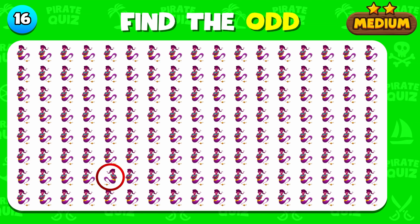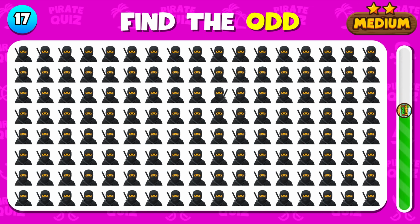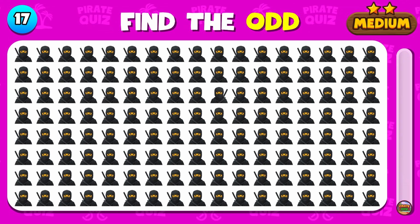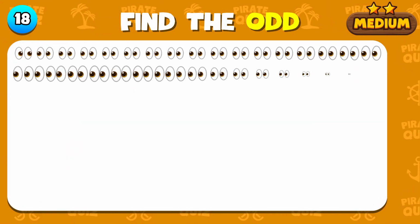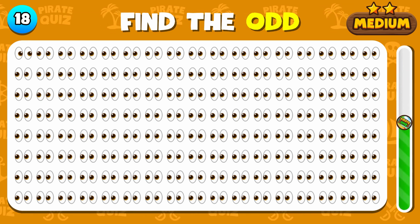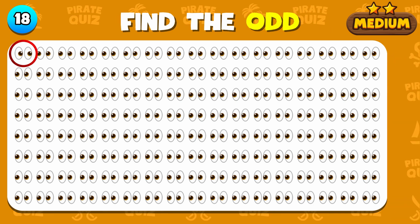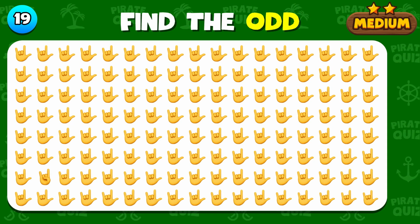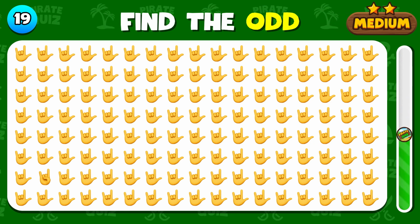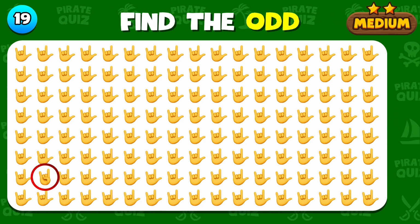You identified the odd one. Can you spot the odd one out? The odd emoji is placed here. Can you pick out the unique emoji here? The unique emoji is right here. Find the odd emoji. The odd emoji, it's located here.